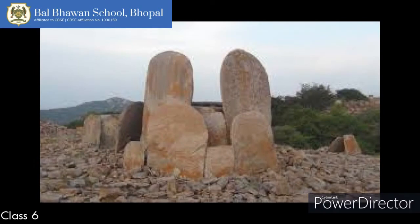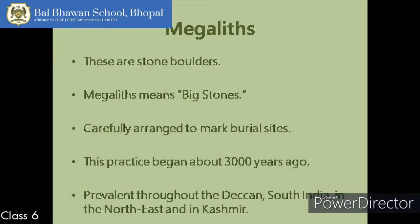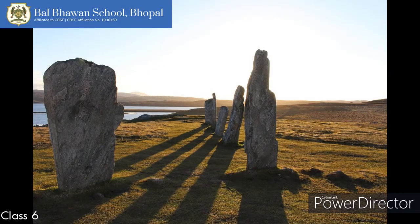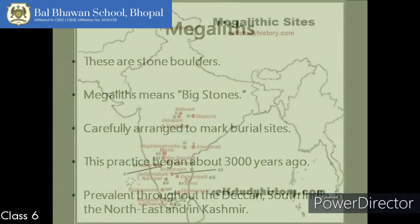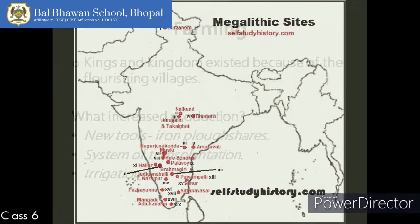There is also a broad time evolution with these megaliths in central India and the upper Indus Valley, where the oldest megaliths are found, while those in the east are of a much later date. A larger fraction of these is assumed to be associated with burials or post-burial rituals, including memorials of those whose remains may or may not be available. Therefore, the megaliths in India are prevalent throughout the Deccan, South India, in the northeast, and in Kashmir.